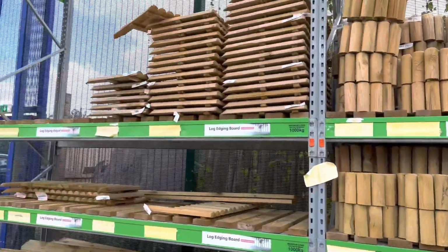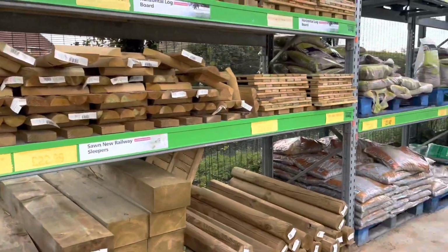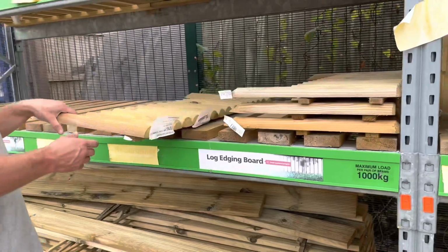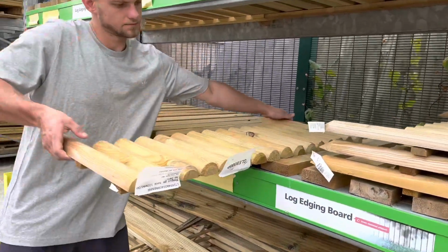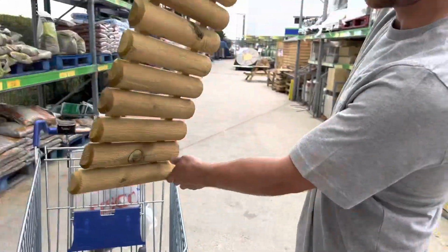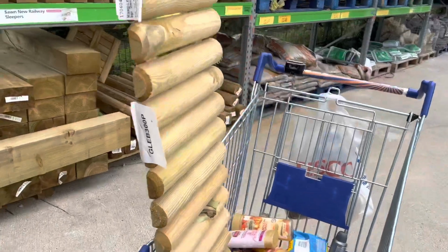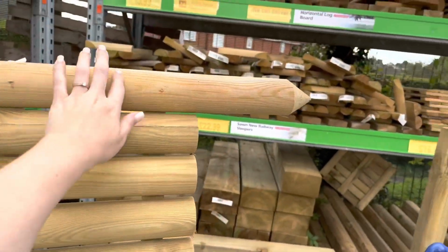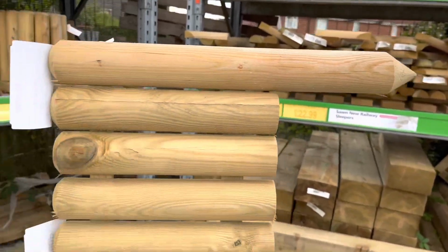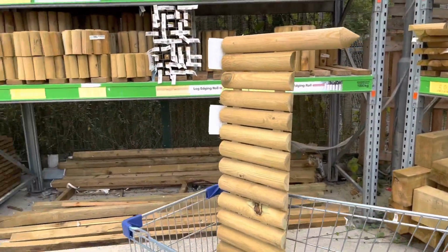But there's quite a lot of choice in here, so I'm not sure what we're going to go with. So we've decided to go for this log edging board because I quite like the height. I didn't want it really too tall. And then we'll just stain that the same colour as the pergola. So we'll get a couple of them, and it's quicker and easier to do because you can literally just pop them into the ground, put the soil in, and then obviously start planting the flowers.